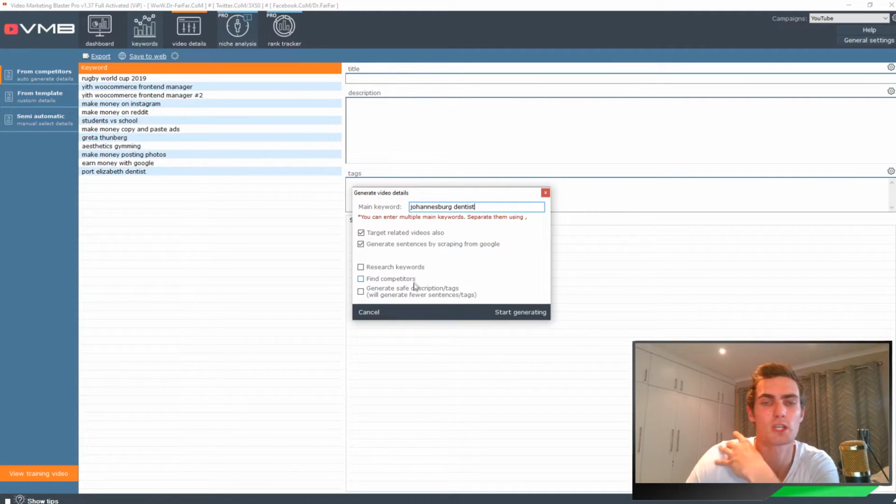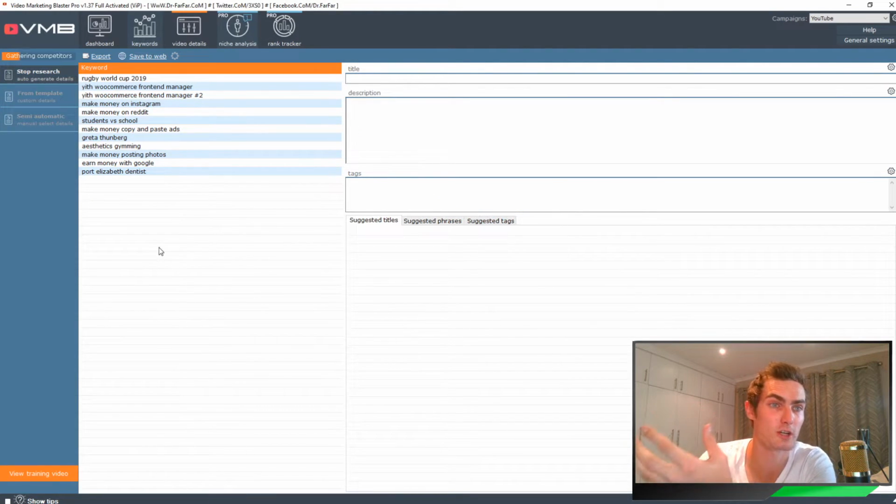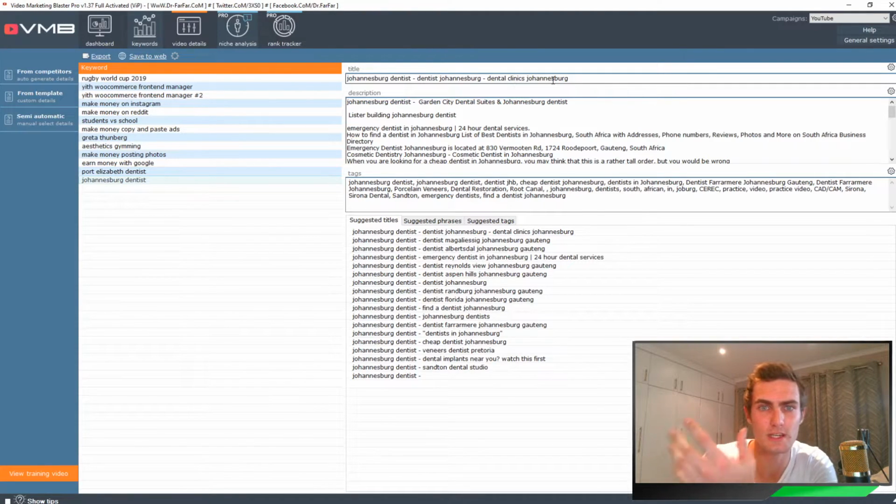You can leave research keywords, find competitors, and generate saved description tags unchecked, as that's not really important. So once it's done, click start generating, and what the program's going to do is generate that title, description, and all the tags that you need to rank on the #1 page of Google. So you can see it's built a beautiful title, description, and tag for you.